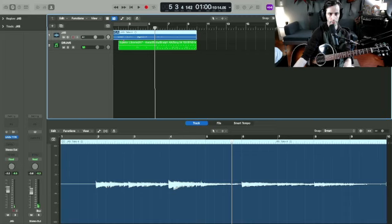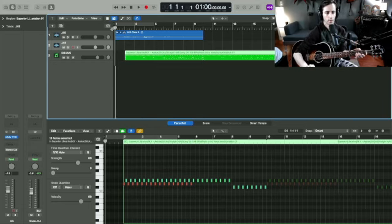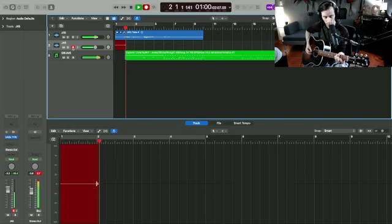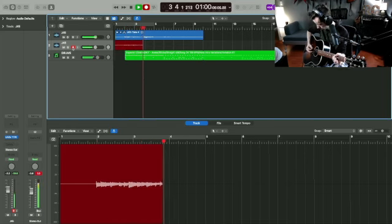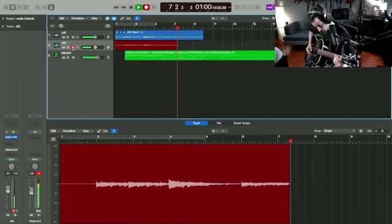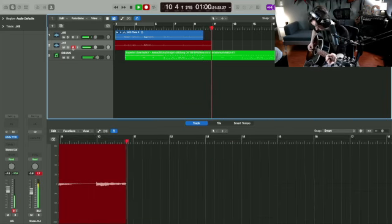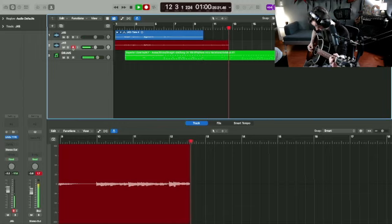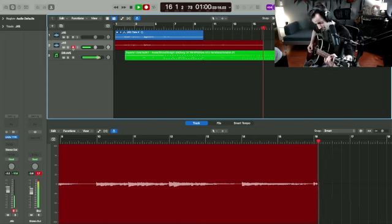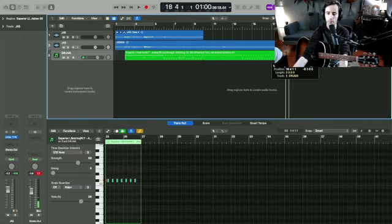Let's try to do that guitar better. And again, I'm just going to loop that drum part, so hopefully we can get good at it. Please. Messing up that high part, but that's not bad. So, is that the pre-chorus? Can I go right into it?